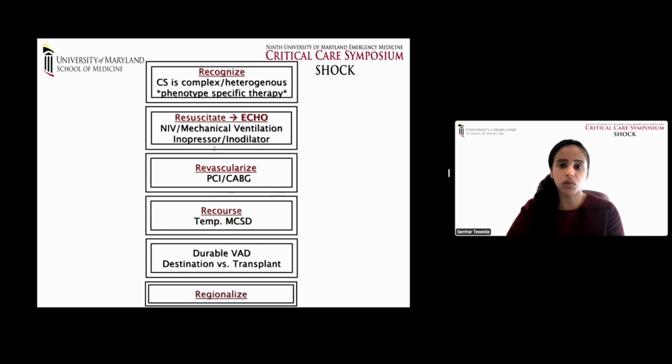And finally, remember, regionalization is important. We are working on this currently, and consider what your hub is. If you're at a spoke and you don't have a tertiary care hospital close to you, get them involved early. Remember to utilize your SCAI classification when discussing these patients. And hopefully in the coming decades, our mortality rate will go down even more.